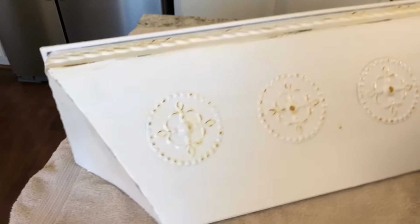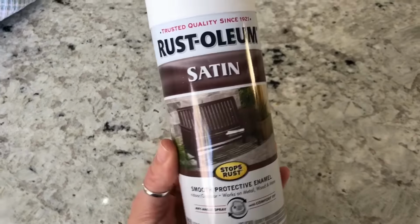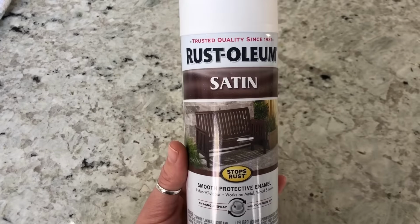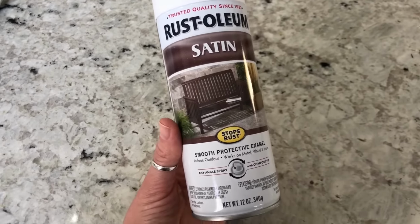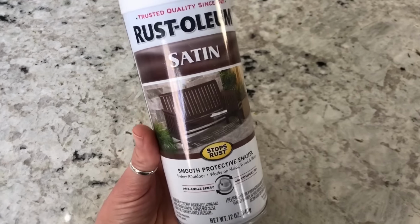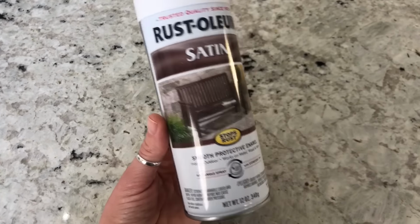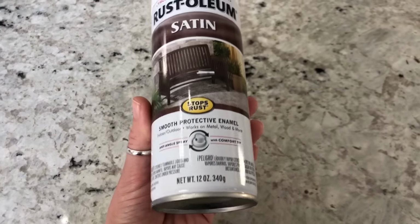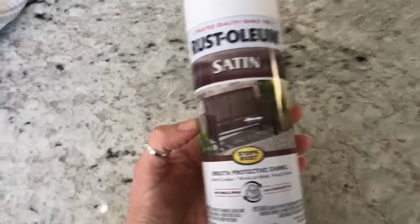Just wanted to let you guys know that this is the paint that I use, because I know that some of you probably will ask me. I always use the Rust-Oleum brand. I like this one the best. I have used a few others, but I really like this one. And I think they even have a chalk paint version of the spray paint. So this is the one that I use, and it is in the satin finish, and it is just the white color. That's what I used for the shelves.